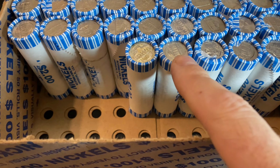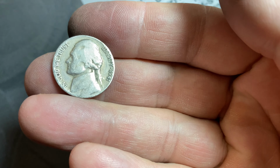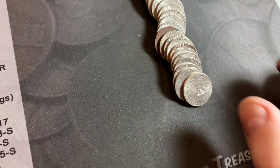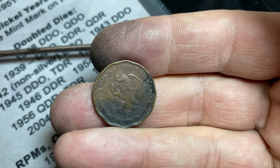More rolls with the ring of death. Holy cow, roll number 29. Another damaged nickel from 1941, and it's from Denver. We're on roll number 38, and I thought it was a damaged nickel, but I took a quick peek, and I can see that we have a foreign coin, and it's going to be a Mexican coin. Take a look at this.